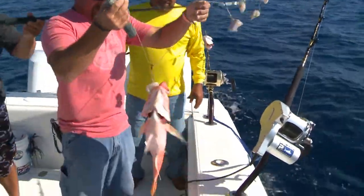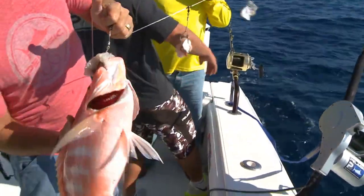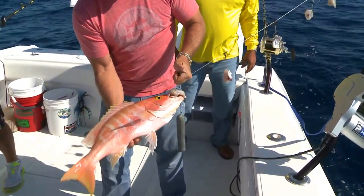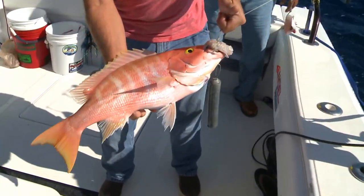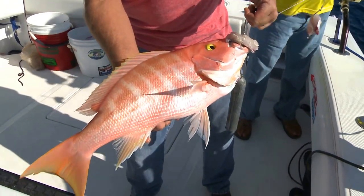That's what we're looking for, yellow eye snapper. And that's a good one. Fresh off the bottom, here in the Bahamas. Target species, yellow eye snapper. What a beautiful specimen. Let's go catch 20 more.